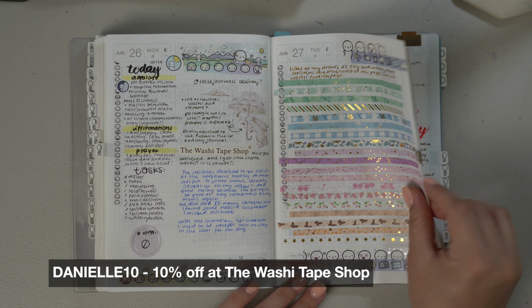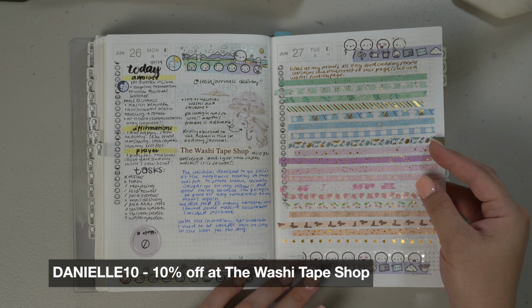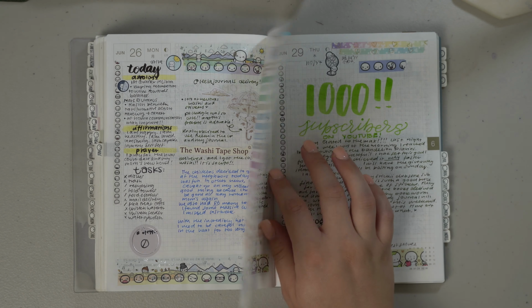And they're all foiled, minus I think a couple of them, but they look really good when you collage them, they look really nice.